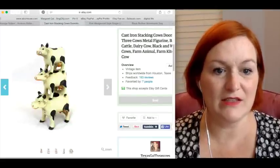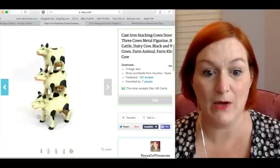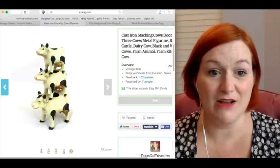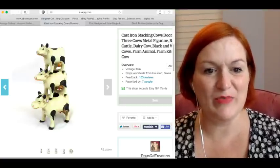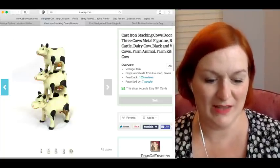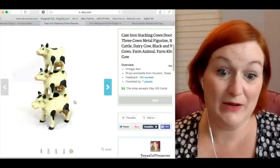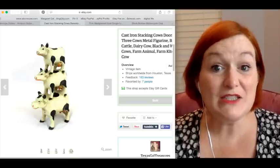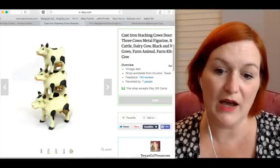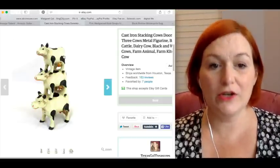Next are these cast iron cows. I remember when I got them, I couldn't believe I was paying this much for these cows. But they were really cute and heavy. I paid $6 for these. I think I Periscoped that haul, and Sean over at Cool Toads was in that Periscope and said he couldn't believe I spent that much either, because I don't like to spend a lot. Just the way I do it. Anyway, it sold for $36.99, and after shipping and fees, I profited $31.97. So that was a good return on investment.